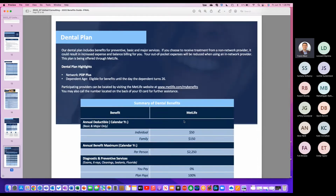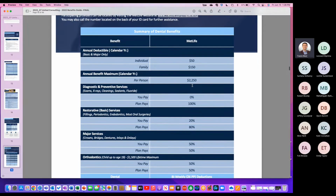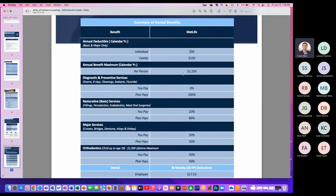The dental plan is changing from Unum to MetLife. They're the world's largest, and so we expect this to be really good news. We have some plan enhancements, and it's costing you a little bit less out of your paycheck. So it tells you about the highlights up top, the network right there at the top, how to look at your providers. Your benefits are exactly the same with the exception of the annual benefit max.